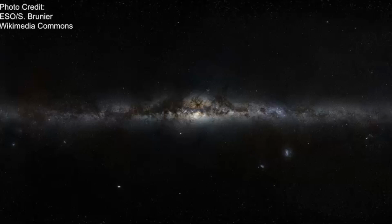But the Milky Way is not the only galaxy we can see with the naked eye. Right here you can see the small and large Magellanic Clouds. Those can be seen from the southern hemisphere. And then right here, this needle-like shape is the Andromeda Galaxy, and this is the oldest light you can see with the naked eye. It can be seen without magnification.